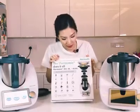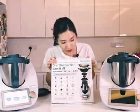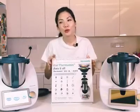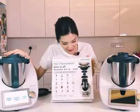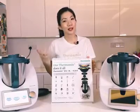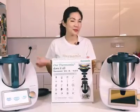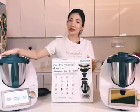It also has a built-in weighing scale, very convenient for those of you who like to bake. Next we have a dough kneading mode, and we have high temperature. You have the option of low temperature and also high temperature cooking. And we have sugar stages. For those of you who like to caramelize and probably make some lollipops, you can use the sugar stages mode.